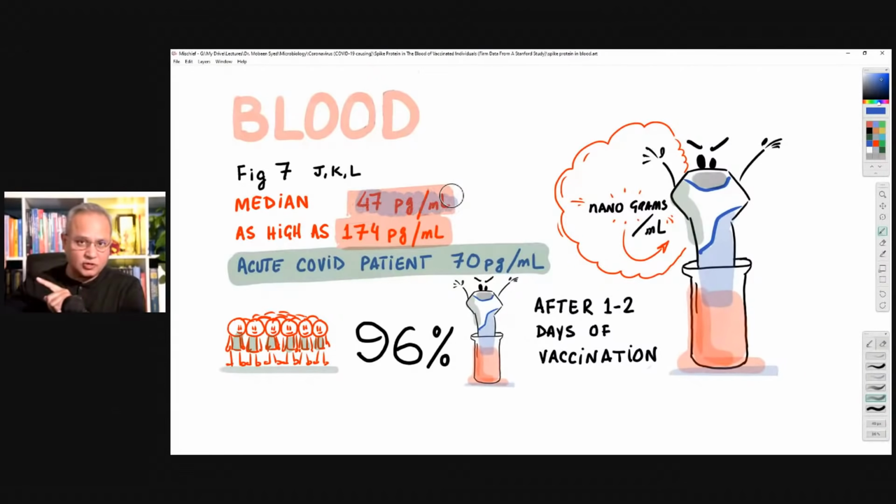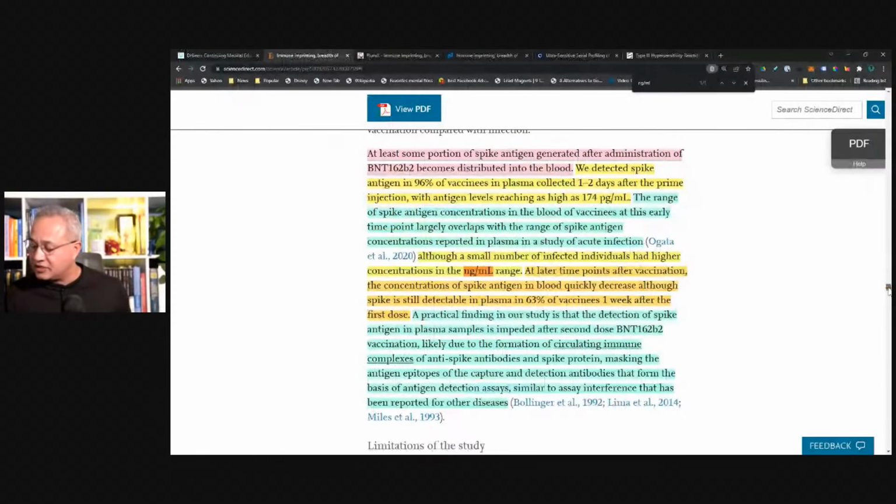Do you remember the COVID infection? 70 picogram per milliliter of spike protein in the COVID infected patients. Here, 47 was the median. They found as high as 174 picogram per milliliter. And nanograms, if I go here and just very quickly show you that picture, diagram number 7.